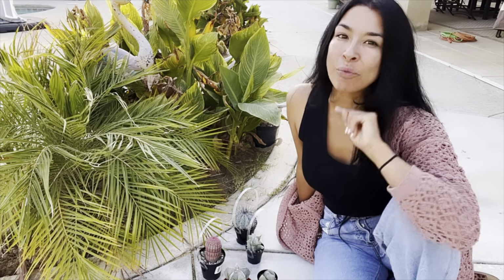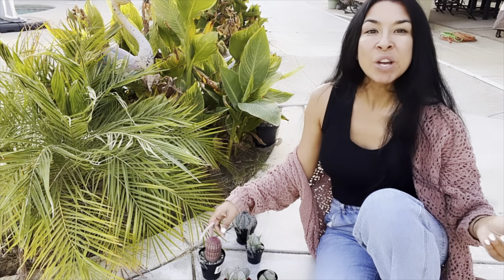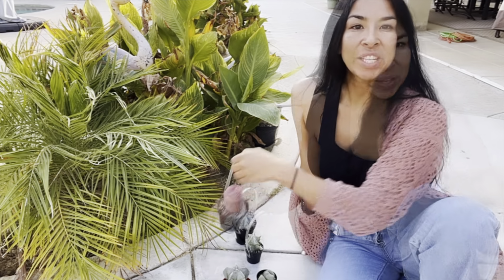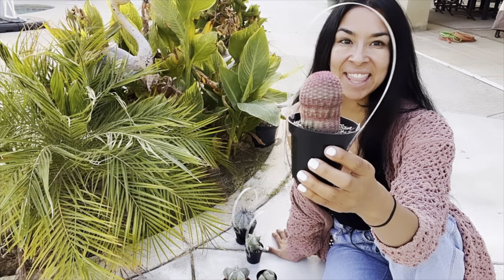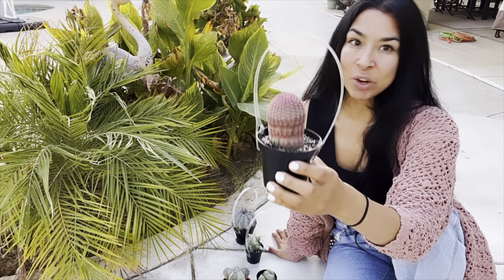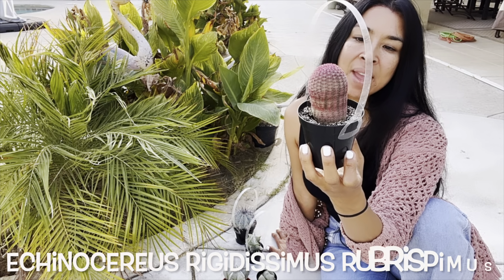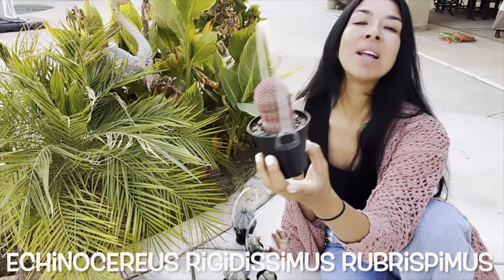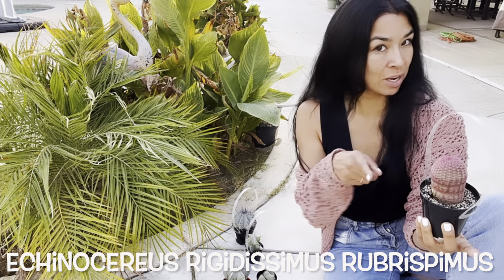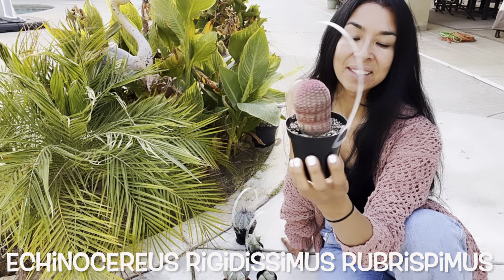But before I start and before you see it, let me show you what I ended up getting from there. I got some specimens that I've never had before in my collection, and I'm happy to bring them to you today. First things first, let me show you this girl right here. Look at how pretty this is. It is a cacti that I've seen the succulent greenhouse have. This was $10 at that boutique, and this is called a rubrispinous. Oh my gosh, you know what I'm saying? Right there down below. You guys, I'm gonna write it all out for you so you can see exactly how you pronounce it and what it is.